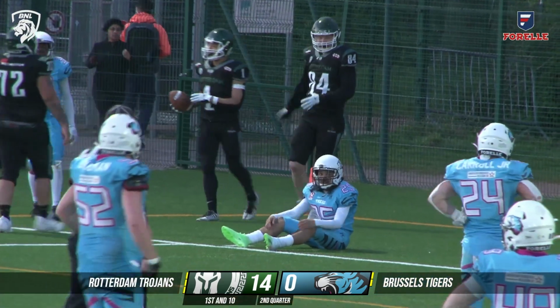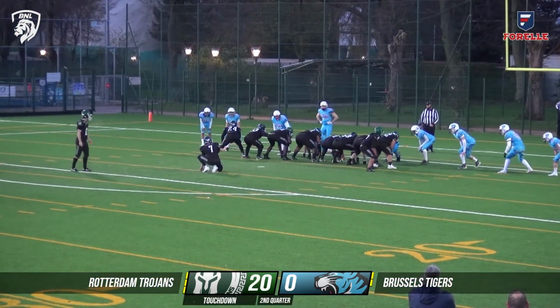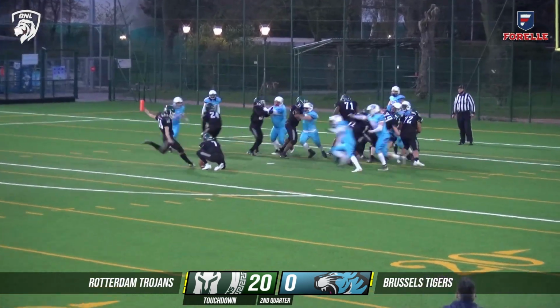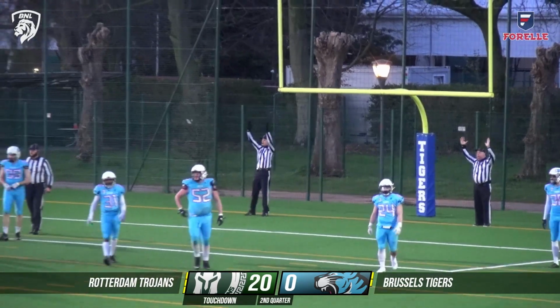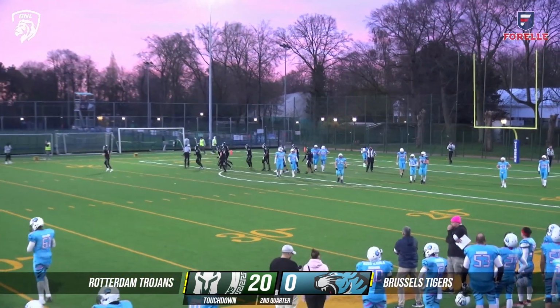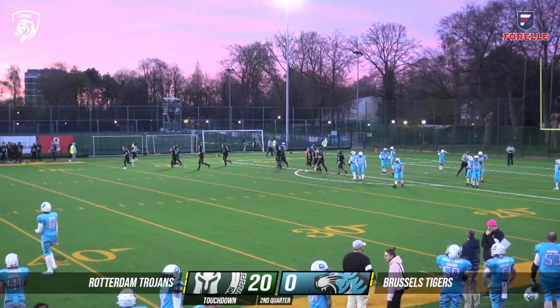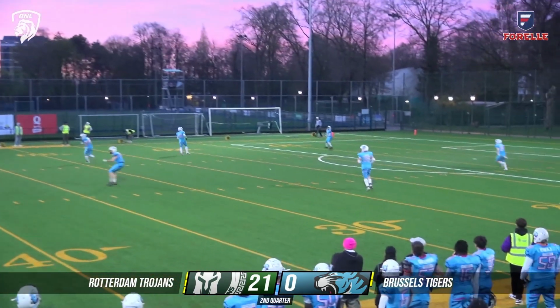Once again, a touchdown by the Trojans. This was exactly what I was talking about. Going for the juggler. We'll try to make it 21-0. Right down the middle. 21-0 for the Rotterdam Trojans. And they're off. Again, good kick.